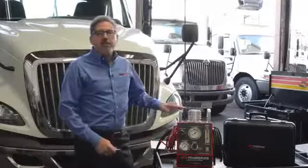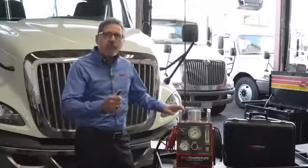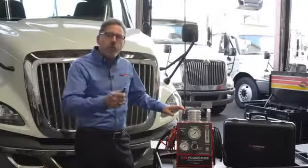The technology found in HD Powersmoke is a game changer, folks. It's going to increase fuel economy. It's going to reduce warranty claims.